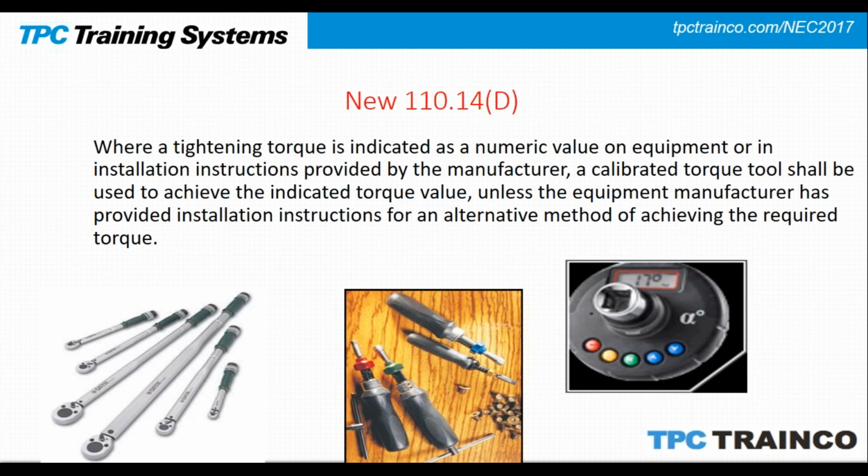Brand new in 110.14(D), in 110.14, of course, they're talking about electrical connections and how they impact our installation. But now it's telling us that where a tightening torque is indicated as a numeric value on equipment or in the installation instructions provided by the manufacturer, we do have to use a torque tool. It shall be used to achieve the indicated torque value. So it really doesn't matter what I pick up these days. I could pick up a molded case circuit breaker, and if I looked at the side of that circuit breaker, I'm going to see on there that I'm supposed to torque that screw to 25 inch pounds. So we really never used torque tools to do that, where we always should have been, because it was in the manufacturer's instructions.